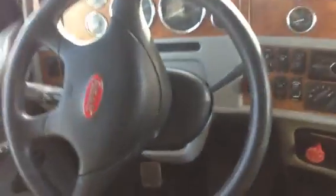And we'll show you the sleeper here. We should have enough light. And what we don't have enough light for, we will show you in the photos. This truck is in very good condition, and it is spotless inside. I'm going to start up the unit and take a look under the engine, under the hood rather.